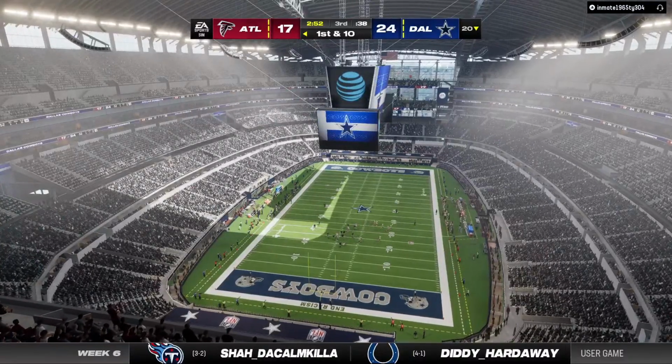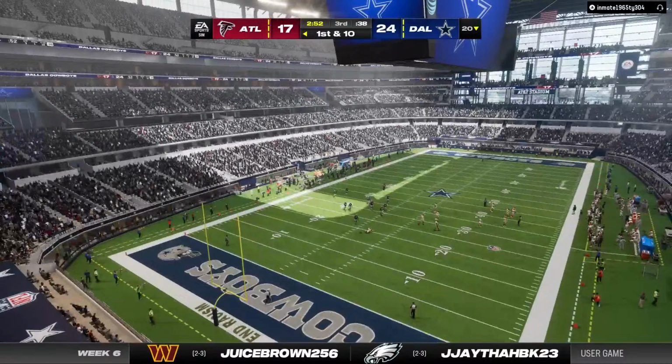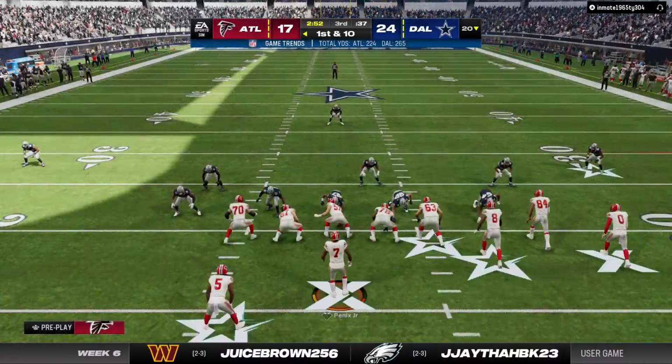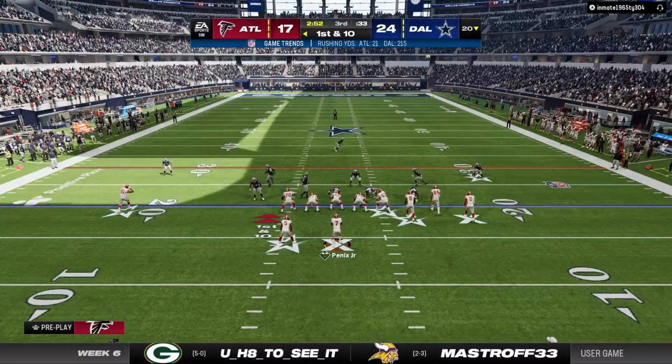And now we'll get a stoppage here. There appears to be an injured Falcon on the field. While they come out and take a look at him, we will step aside for just a moment. The Atlanta offense out there for their next drive.